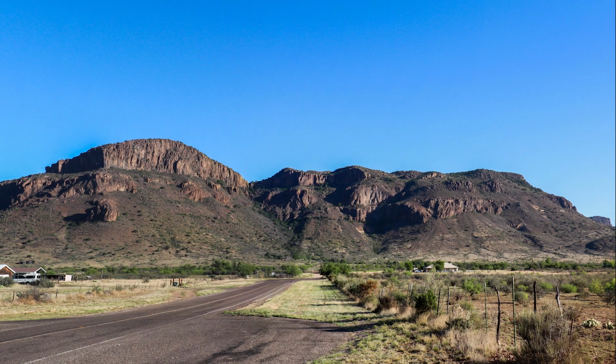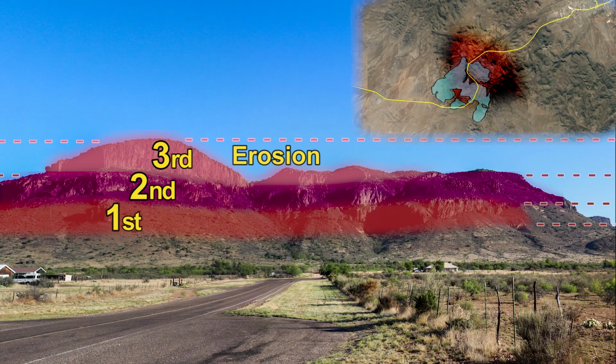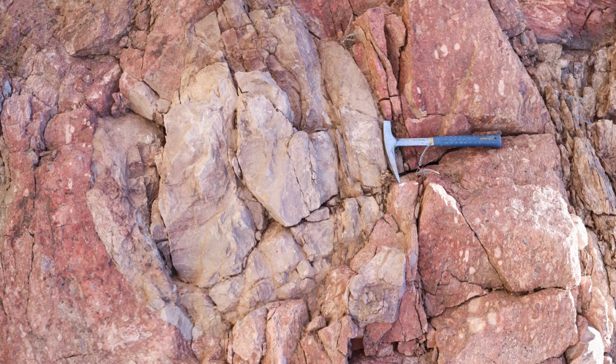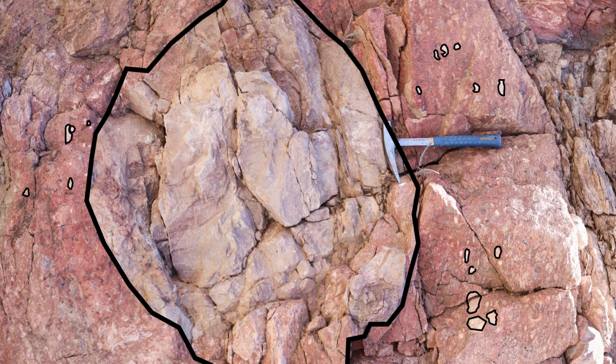For example, we can see the evidence on the sides of the mountains of different lava flows that the volcano produced. These lavas spread out 15 to 20 kilometers from the volcano, and in some places are as high as 100 meters. We can also find pyroclastic rocks in the area. Here, we have the fine-grained ash and the large rocks that were caught up in the hellacious avalanche that once rushed down the side of the erupting volcano.